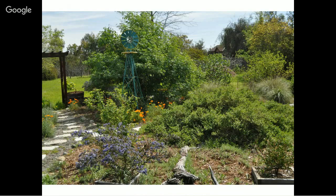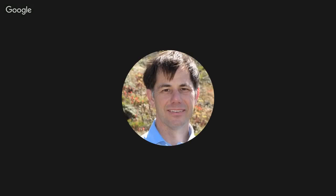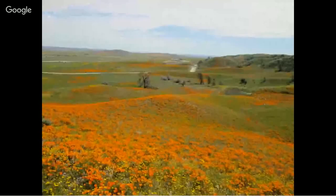So fundamentally, this is what we want to save, and what we want California to have. You know, we want a lot of California to look this beautiful in the next 100 years. Thank you.